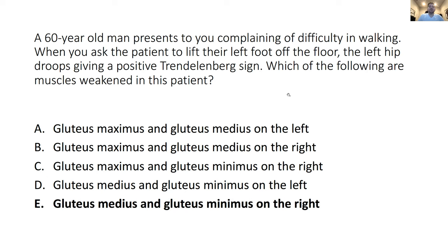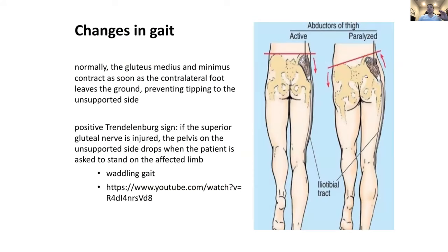All right, so this one is opposite of what you would think. So if we lift the left foot off the floor, how do we have a positive Trendelenburg sign? So remember that in this situation, the muscles on the right, the gluteus medius and minimus on the right, are going to help to keep the left hip elevated, okay? So if you look here, if this left leg and this hip drops, you have a problem on the contralateral side, okay? So this muscle is going to be what helps to keep the hip stable.